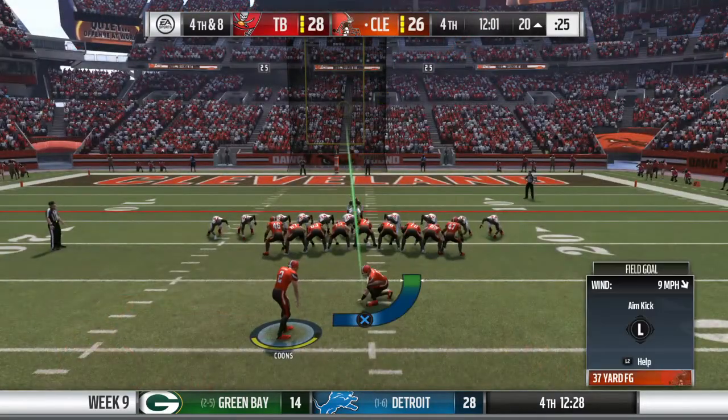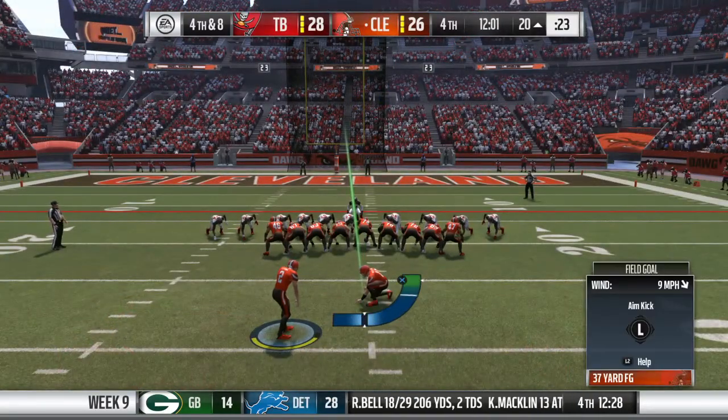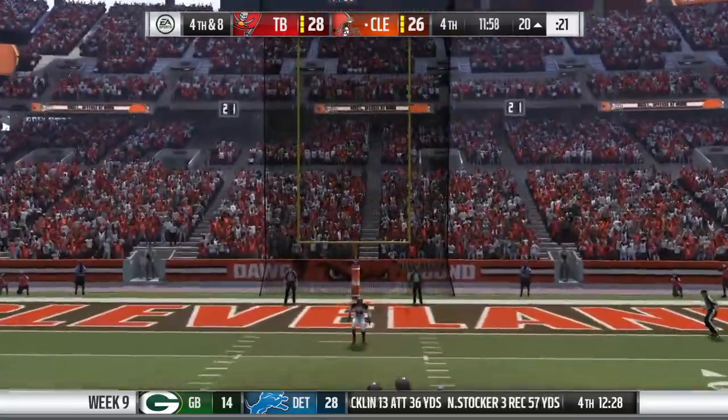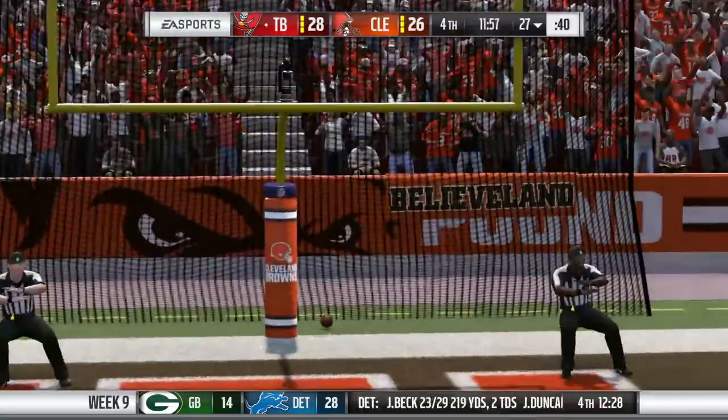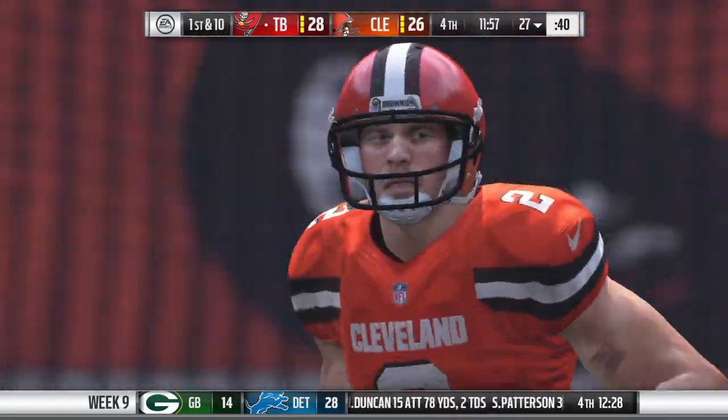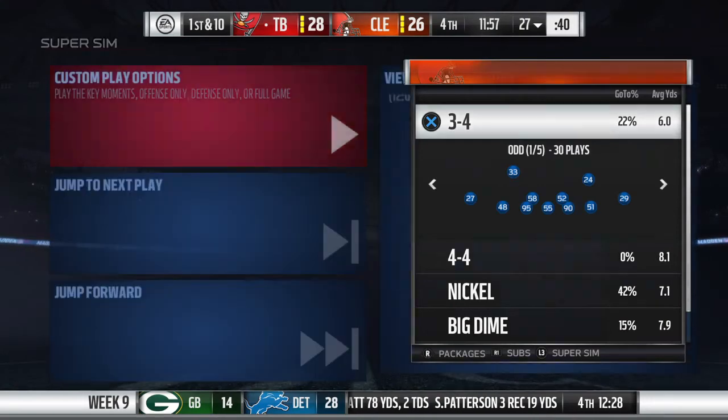So now a big kick here for Travis Coons. This for a fourth quarter lead. And this kick is not going to get there. It's short and no good. Well, this winds up an empty possession.